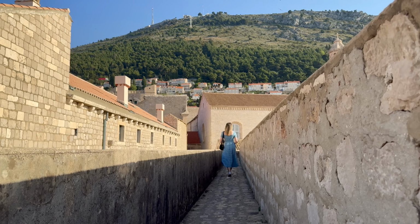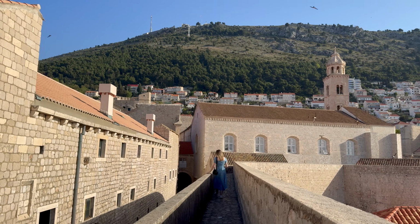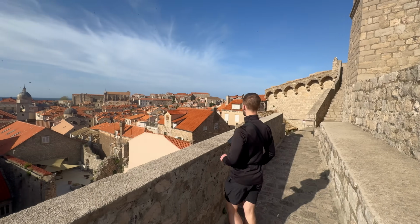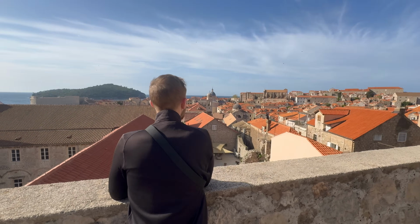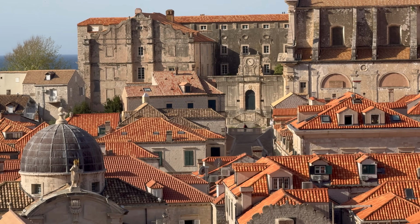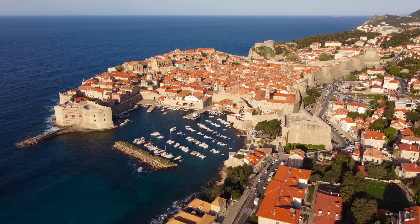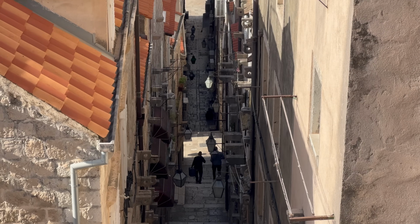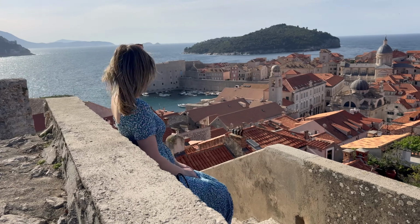And views up onto Mount Srd above the city tease of our next adventure. Meanwhile, it somehow seems that the further we walk, the more incredible the views become. It's clear that the city walls are an absolute must to truly appreciate how special this city is. Tell you what, never in my life did I think I'd be saying that it would be worth €40 to walk up some walls.